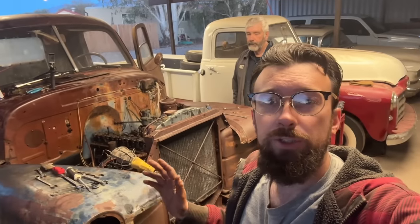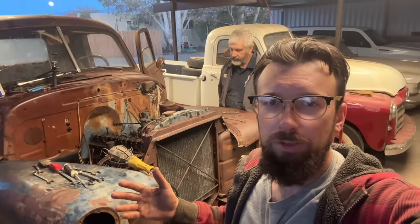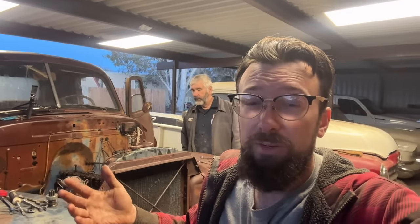All right, so we took the starter off, we took it apart, lubricated the Bendix, tried to do what we could. The Bendix that Dad had that he was going to let me use, this one right here, it's too small, so we kind of have to make do with what we got. So we tried to lubricate it. It's not really a serviceable item, but we tried anyway.